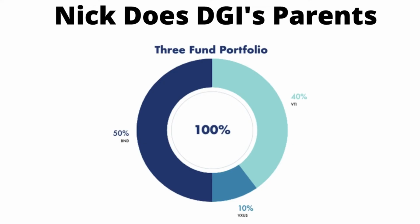On the other hand, if you are approaching retirement age like my parents, this might be more like 50% stocks and 50% bonds. And of this 50% stocks, 40% US total market VTI and 10% international market VXUS. But the beauty of this is that you can adjust these percentages to whatever you want.